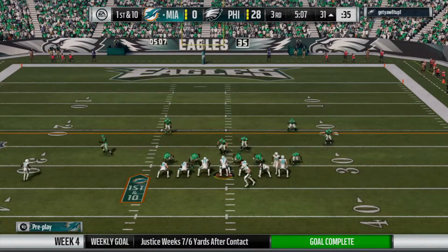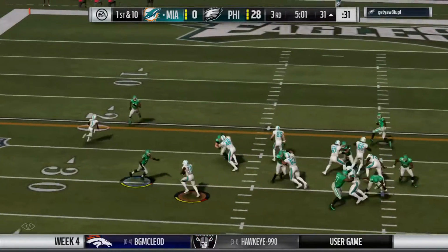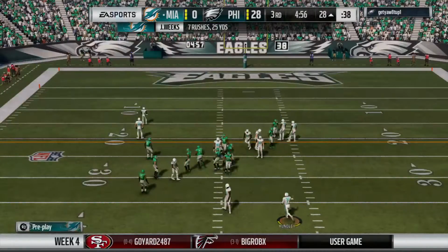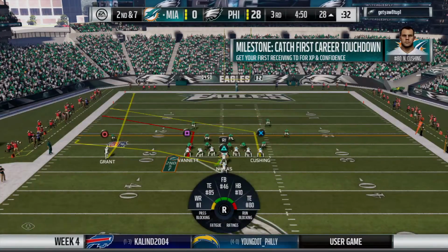Not too many more ideal situations at 2nd and 2 in order to try and pick up the first down. They ran it and picked it up. They'll give it to him right up the gut. And he'll take this inside the 30 to about the 29, maybe the 28-yard line. 3 yards on the pickup there, and it'll be 2nd down. And quickly they get to the line.